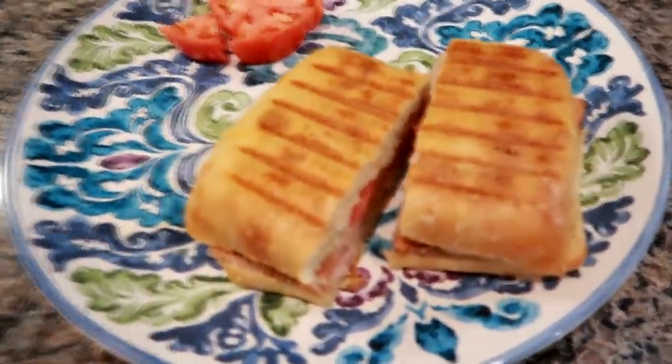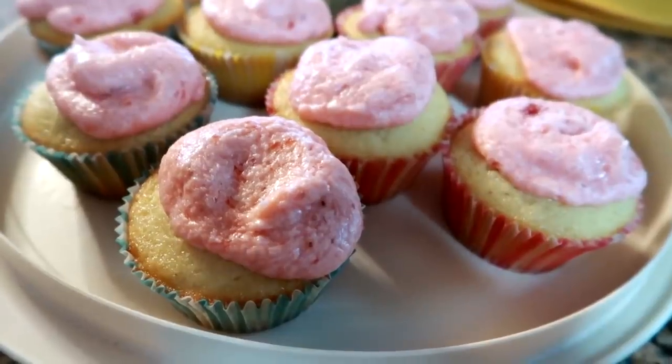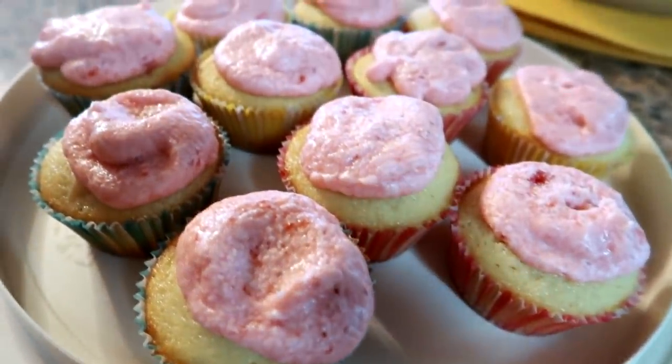So this was a ciabatta bread panini with some turkey, tomato, cheese, and Terrapin Ridge Farm Buffalo Ranch.